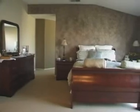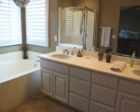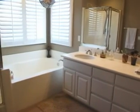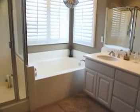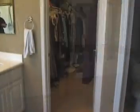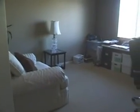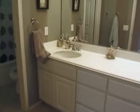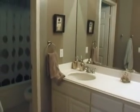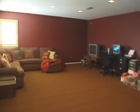The huge master, with its retreat area, offers a balcony with peekaboo views and views overlooking your backyard. The luxurious master bath features a soaker tub, separate shower, and amazing walk-in closet, plus more. There are ceiling fans in all bedrooms, a huge loft game room with lovely French doors.